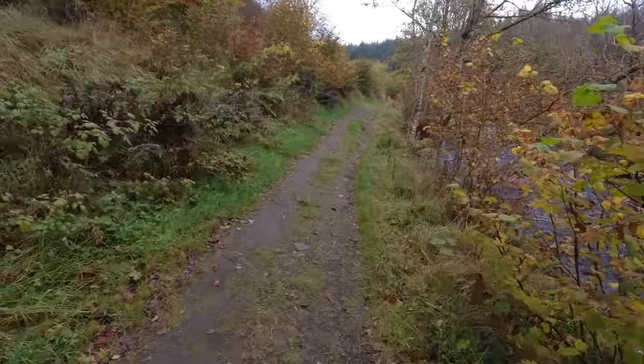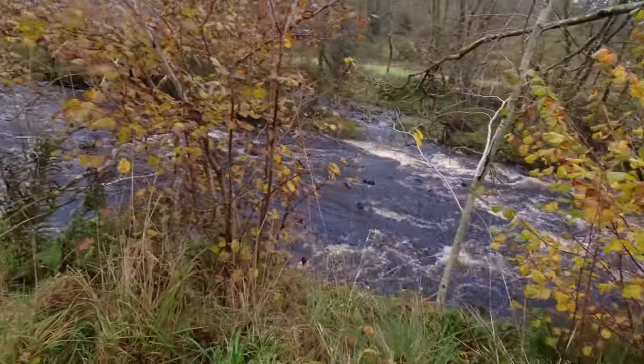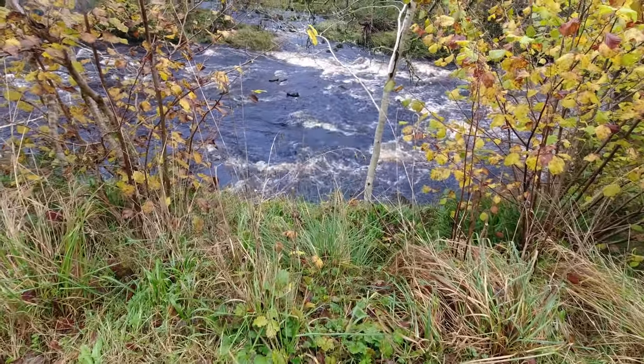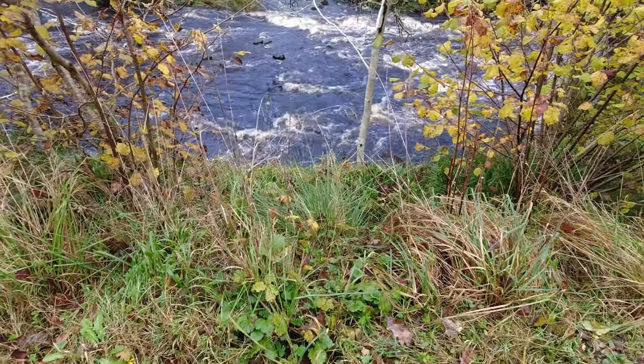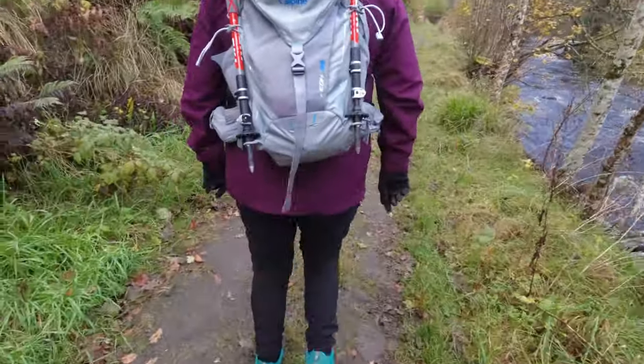Certainly flowing well there, isn't it? I know. Quite dirty, isn't it? Well, it just stirs up all the muck, doesn't it, because of the flow.